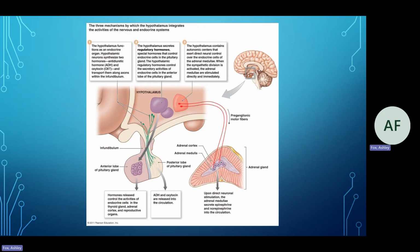So this is just looking at that picture a little larger. Again, the hypothalamus, you have the infundibulum here, a nervous system connection to your posterior pituitary, which stores ADH and oxytocin and releases them. You have blood circulation that communicates with the anterior pituitary. So hormones are going to travel from the hypothalamus down into the anterior pituitary. And then the anterior pituitary is going to release more hormones. So you have the hormone kind of stimulation.